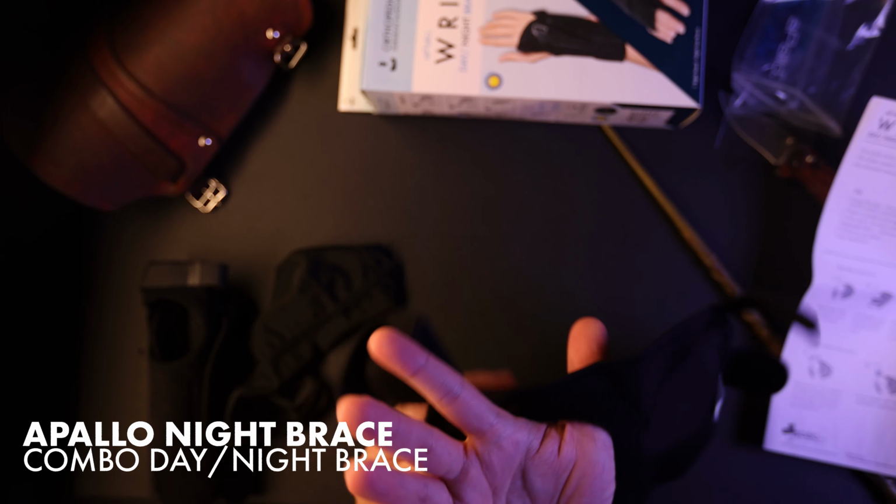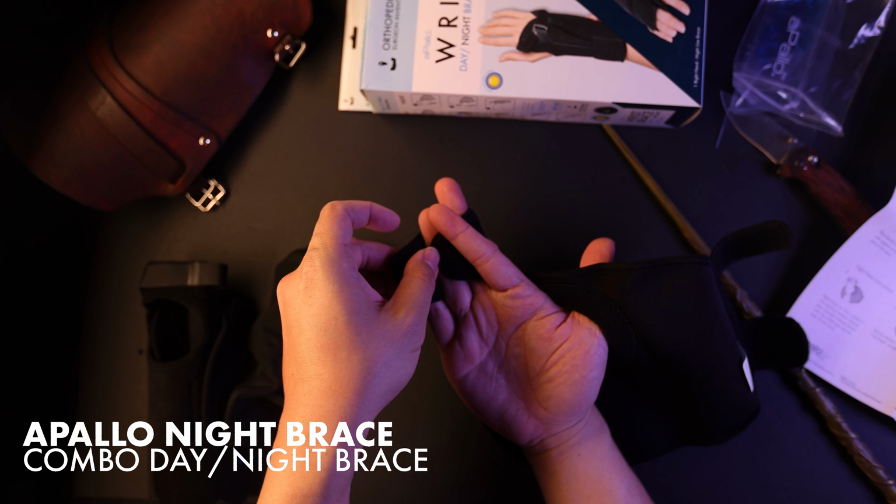It has some very interesting design choices that make it a pretty good option if you need both a night and a day brace. So, since we're talking about night braces, let's just go over that first. The night brace is a bit confusing to put on. Just follow along here and it'll make sense.